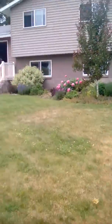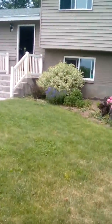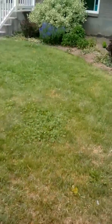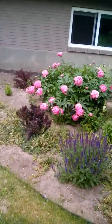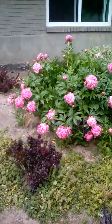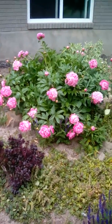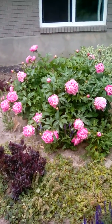So quickly, the flower beds around the front. I'm not sure what kind of tree this is. And look at the gorgeous peonies. These were not bloomed last week when I was here. Look at how pretty they are. Verna's itching to make a bouquet, but I'm waiting till we have a little bit of space to actually set it out. It's so pretty.